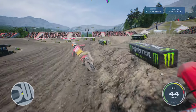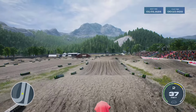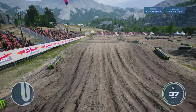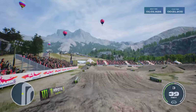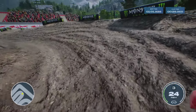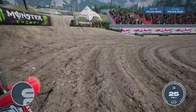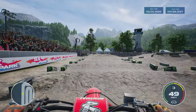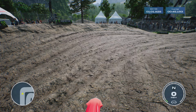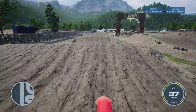Try here. Came off the top of the berm. Usually it slips out when I weight the peg in the outside direction instead of the inside direction. Oh. Can I do it here? Outside peg works. Huh. Oh, there. It just did it. I weighted the outside peg, which technically I was still in the whoops, so it was using like air physics in that moment instead of ground physics.